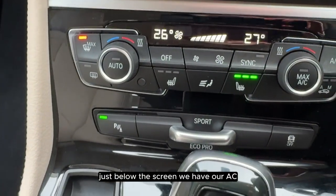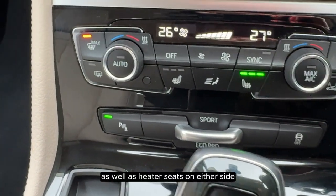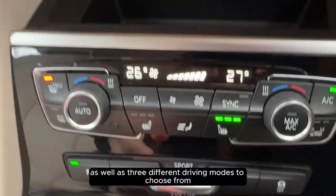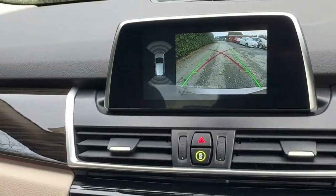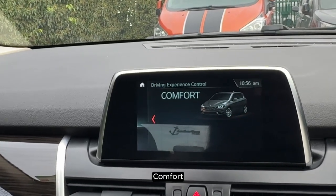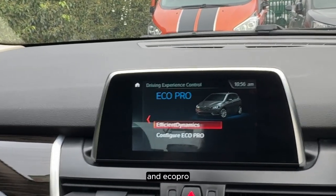Just below the screen, we have our AC, as well as heated seats on either side, as well as 3 different driving modes to choose from: Sport, Comfort and Eco Pro.